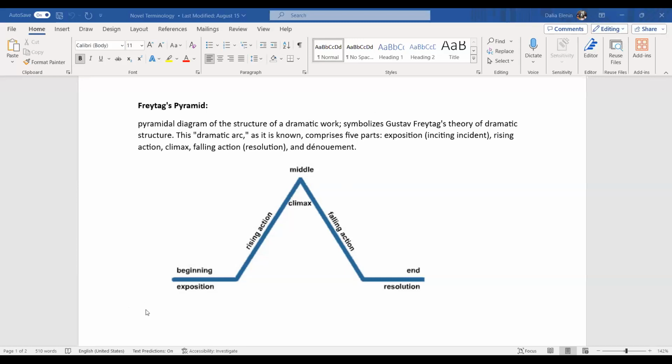This pyramid is really, really important to tell you what happens in a short story or even in a novel. So this is what we study now, with the terminology and the definitions for a short story applicable for a novel too. This pyramid diagram of the structure of a dramatic work symbolizes the theory of dramatic structure. So here is the dramatic arc, and it comprises 5 parts: the exposition, then the rising actions, then the climax, then the falling actions, and finally the resolution. Any work ever in literature would definitely fall into this cycle.